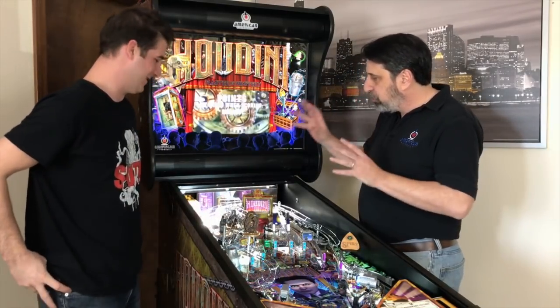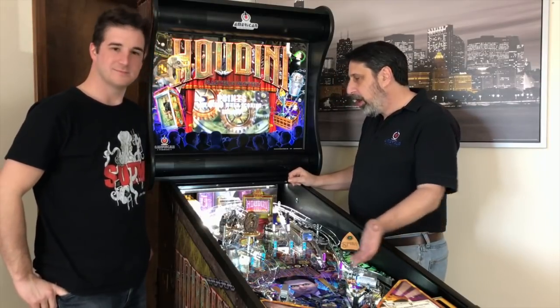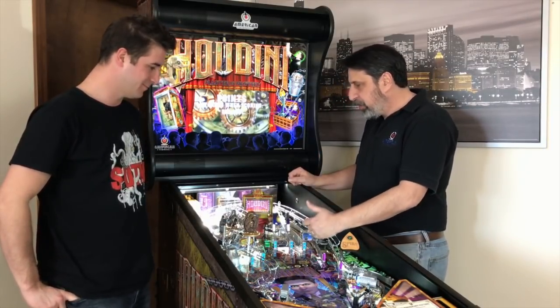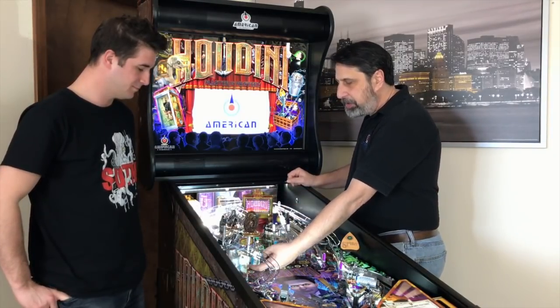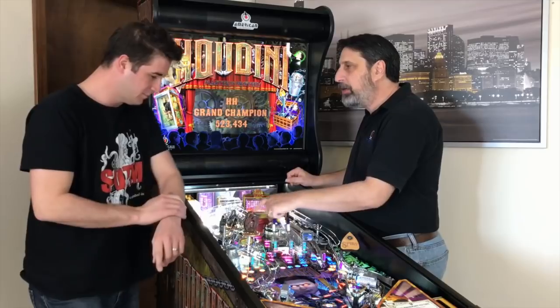The coating was great to really bring that to attention. So if the lock is lit, that locks it. Three gets you a multi-ball. The stage alley shot will relight the lock.